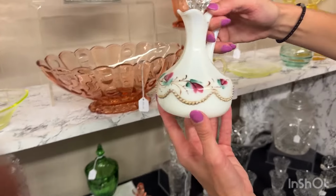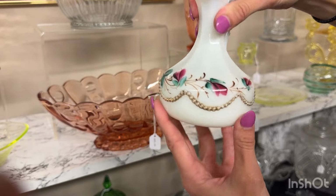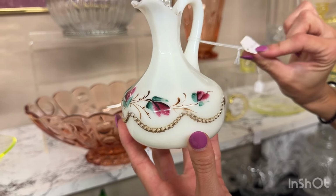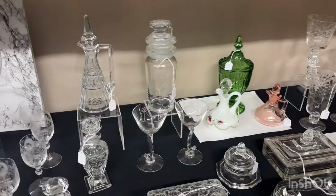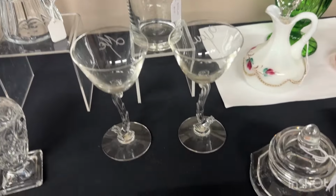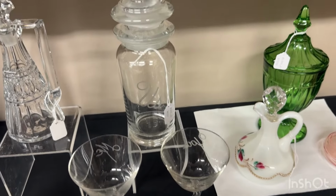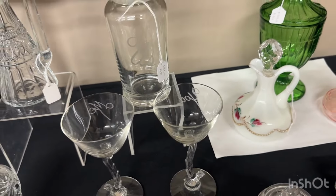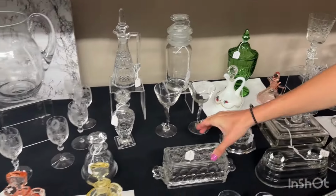$1,500. Opal or milk glass beaded swag cruet. Nice stopper. Has a nice decoration. Gold is good. And it's $65. Original stopper. Let's do that me, you, and us set. You'll see it coming in backwards, but you have a rooster. One's etched you, one's etched me, and then the shaker says us on all three pieces. $165 for the set.